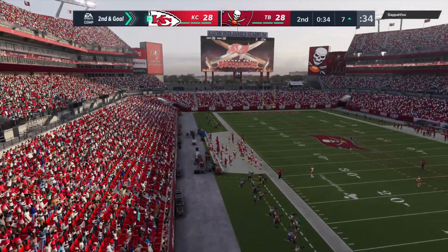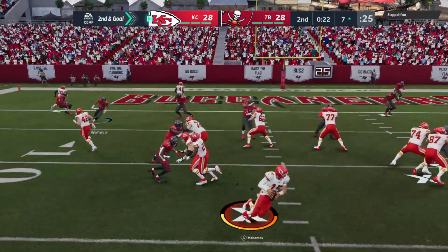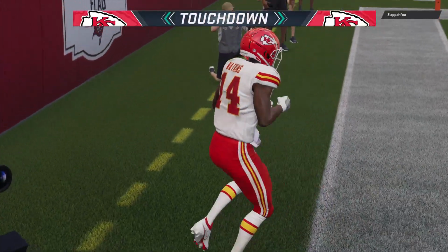Defensively, pretty good start there with their backs against the wall. That's a win for the stop troops right there. And if I'm them, I get a little bolder now. They won the first battle, keep coming. And that is caught. Touchdown, Kansas City.